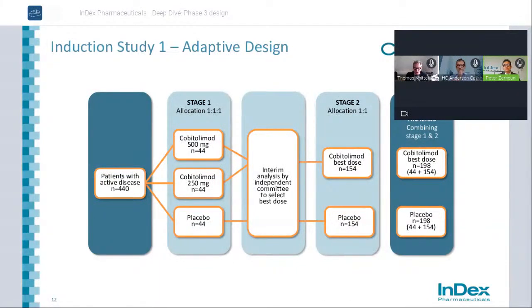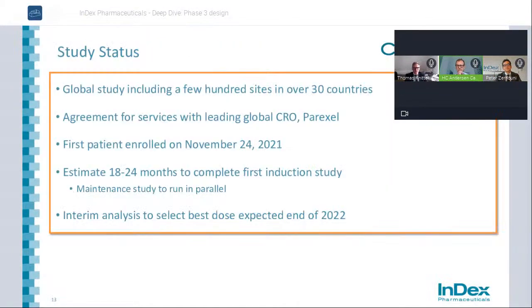That clarifies a lot. There's a couple of questions about recruitment and so on and so forth, but maybe we should take them a little later. So if Thomas continues. Maybe I take the next slide, because this explains our study status. So it is a global study done worldwide in Europe, US, and Asia, including a couple of 100 sites in over 30 countries. So it's a major undertaking.